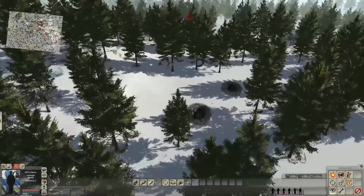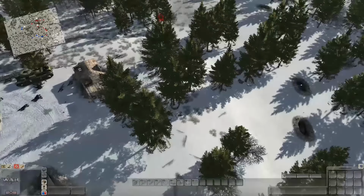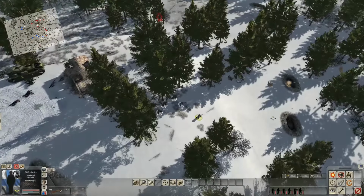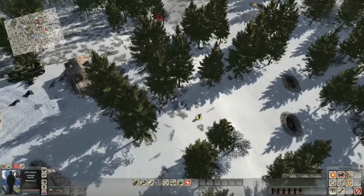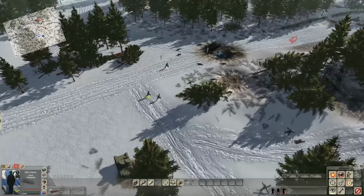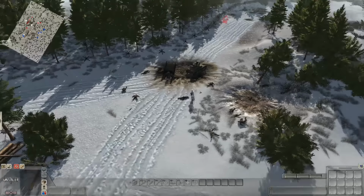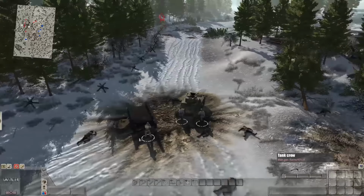And you can start clearing the rest of the trenches outside the hill. Maybe hold your ground and start shooting. Ooh! I like that, I really like that. And can you guys start working on the tank already? Thank you. Thank you. Oh, that was so good.